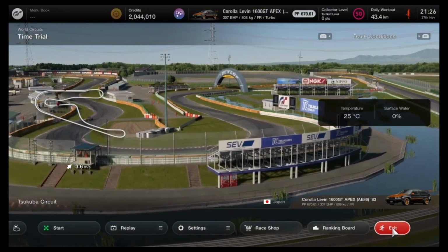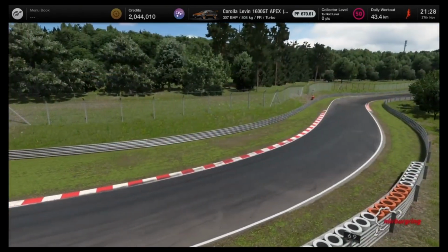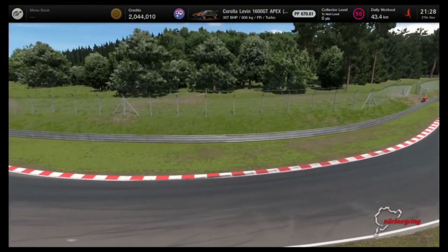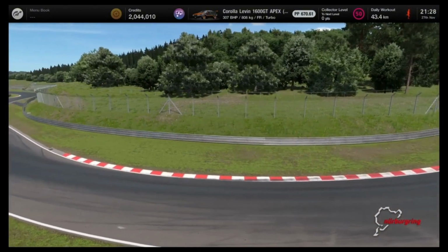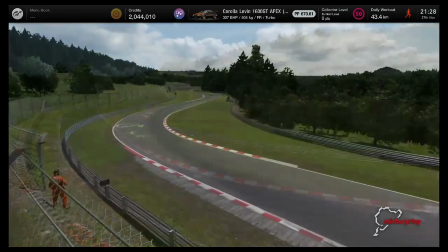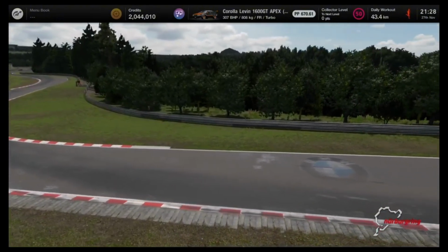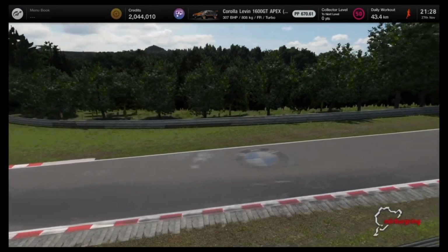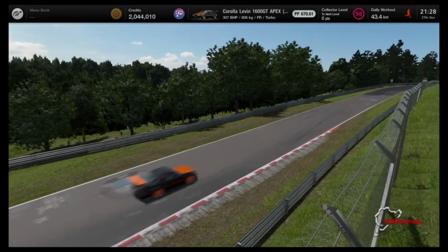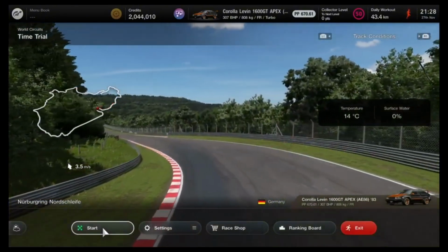But guys, here comes the next one, and it's gonna be a goodie. Welcome to the green hell. For those of you guys that don't watch Jimmy Broadbent, this is a track that Jimmy Broadbent made famous in the sim racing community. It is the Green Hell, nothing else but the Nordschleife, or in English, the Nürburgring. Not the full 24-hour lap with the Grand Prix circuit intact, this is just the Nordschleife. And guys, this is going to be fun.